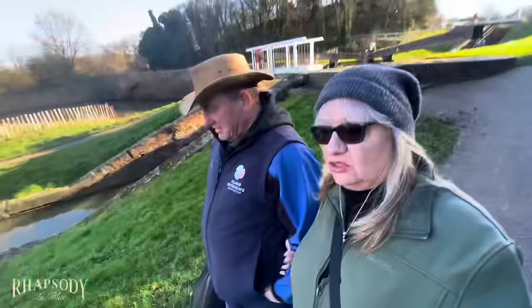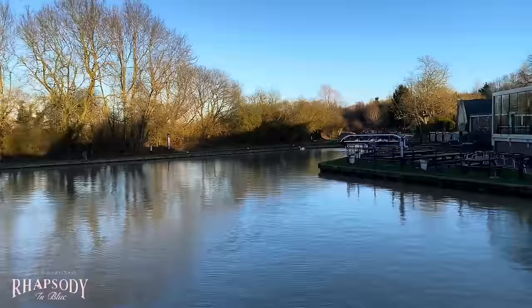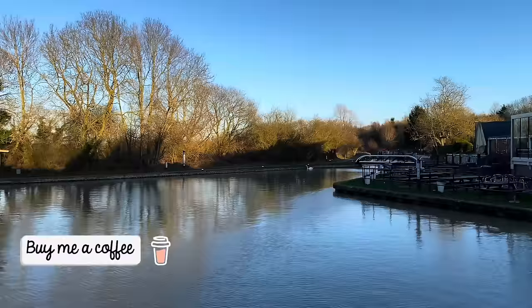So yeah, we're nearly at the bottom of the locks. So there's the Foxton Locks Inn. And this is the junction at the bottom of the lock. Turn left to go towards Leicester, and you turn right to go towards Market Harbour, which is where we will go eventually. At the moment, we're stopping here for a few days.